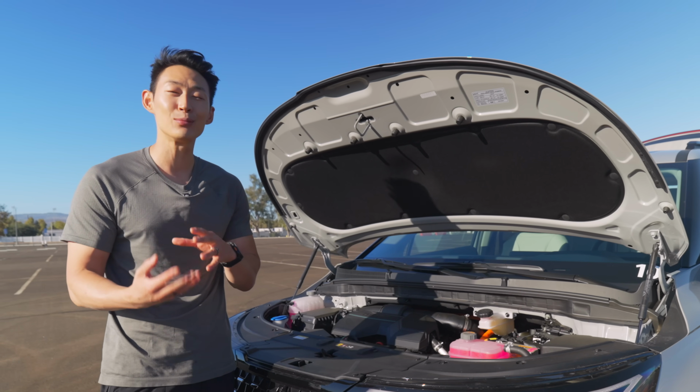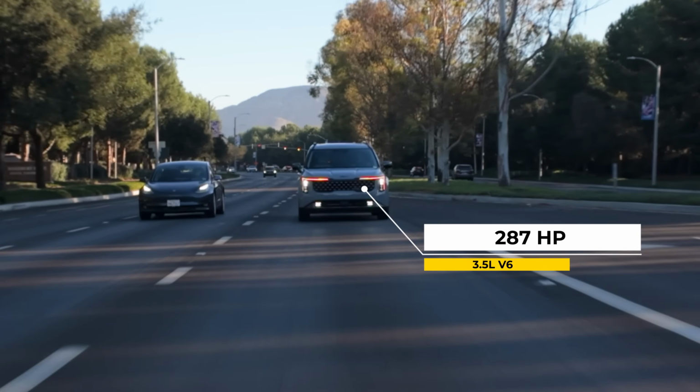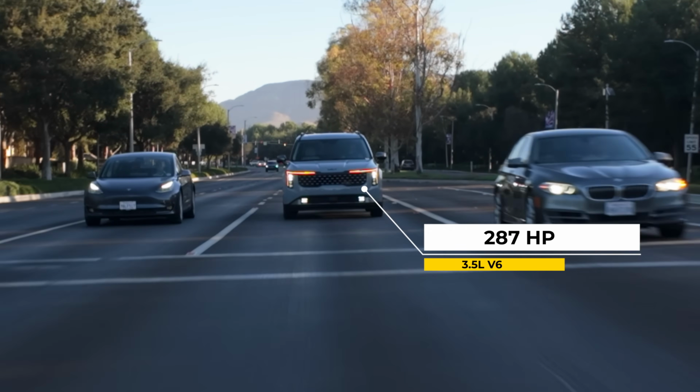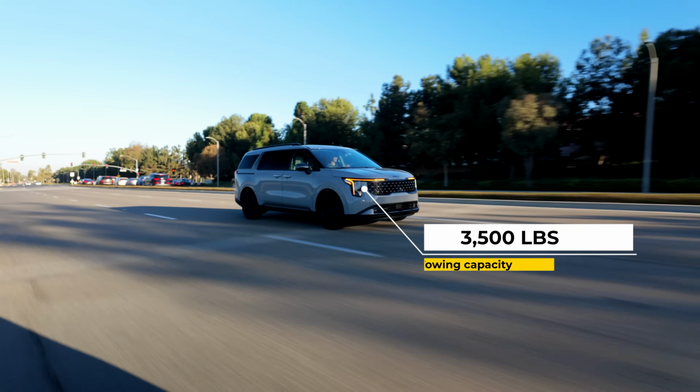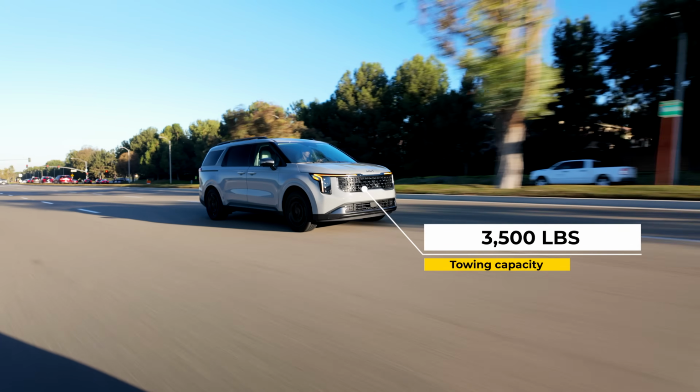Yuck. Don't get that one. If you do decide to get it, it does give you more horsepower, 287 horsepower, and it's a 3.5 liter V6. And that's better too if you do want to do some more towing and carrying heavier stuff. That's also an option for you as well.